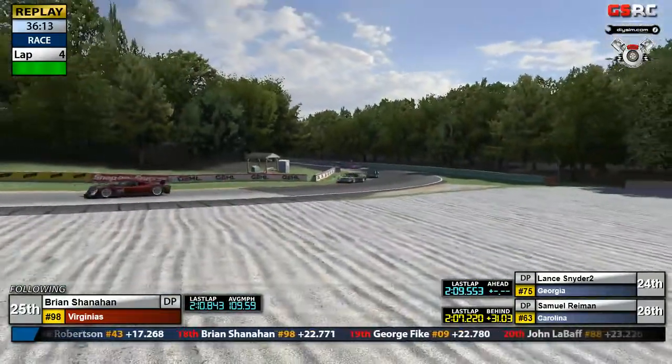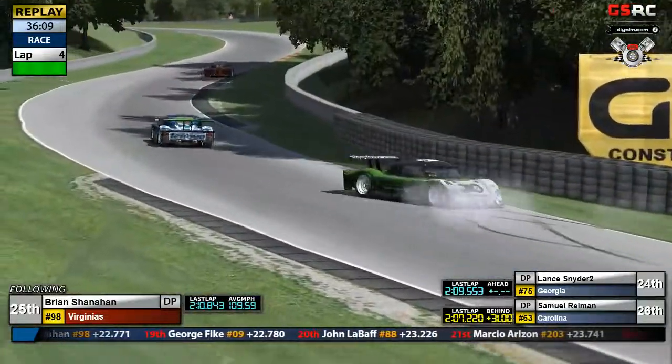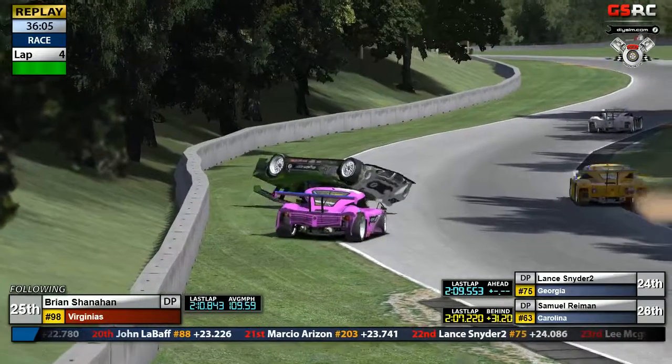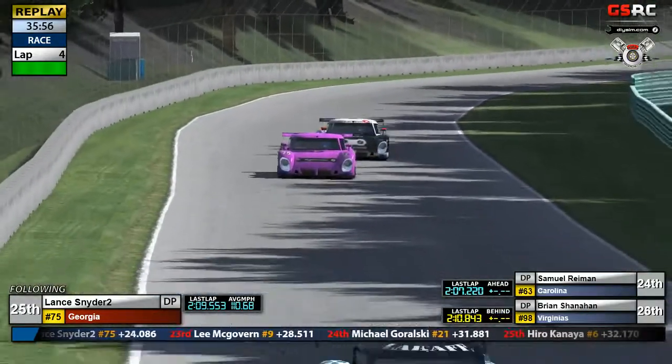You can see heading down. We're watching. Shanahan just got a little bit loose out of that turn, spun across the track. Unfortunately, I have to, Bill, I don't like to pass judgment, but I have to put that one on Shanahan for steering his car across the track like that. Well, I don't know. He was kind of out of control.